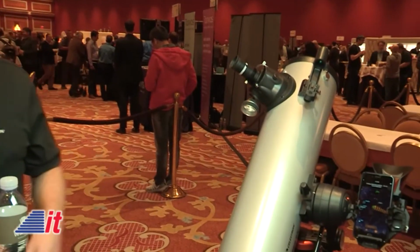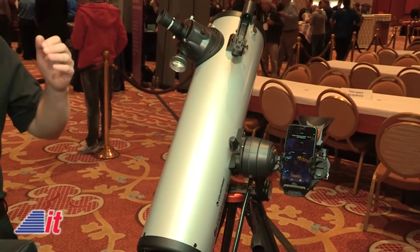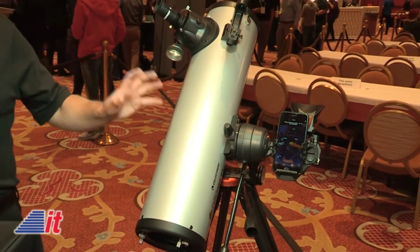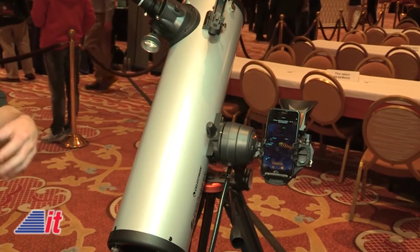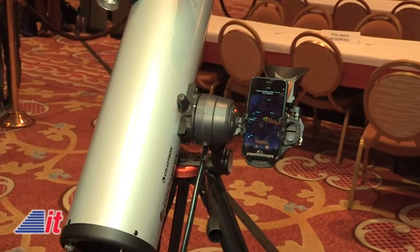So we are here celebrating our 60th anniversary as a company, and we are introducing a revolutionary new product. This is called the StarSense Explorer telescope. Nice. Now, the StarSense Explorer telescope is very unique in that it incorporates the power of a smartphone device and proprietary StarSense technology from Celestron to automatically locate objects in the nighttime sky using a sophisticated process called plate solving. Wow. Sounds a little bit techie.